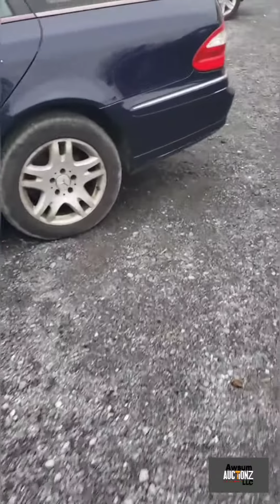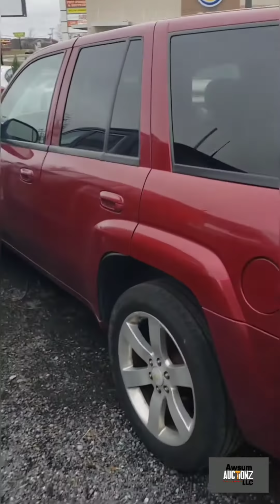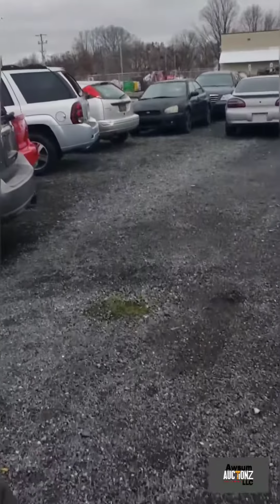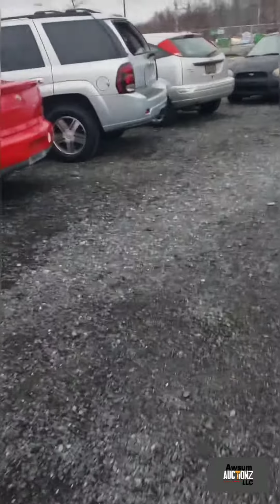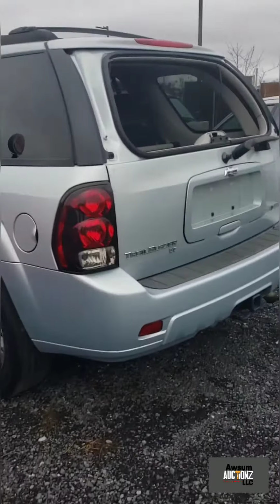All right, y'all, let's take a look. They got an SLT back here. This got third row. Let's see. This one's third row, but she got a Trailblazer right here. Take a picture of the Trailblazer. This one here. What they asking on this one? I don't know the price on this one. But she clean all the way around.